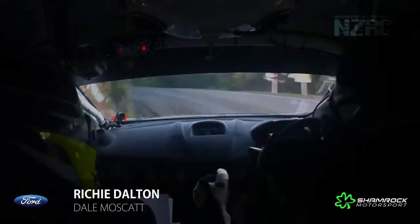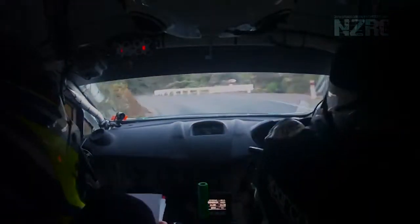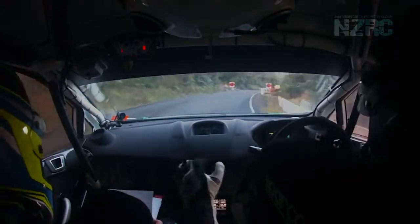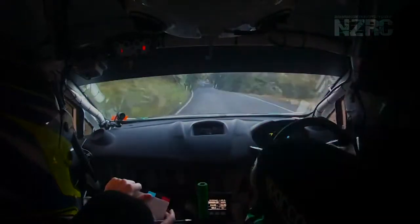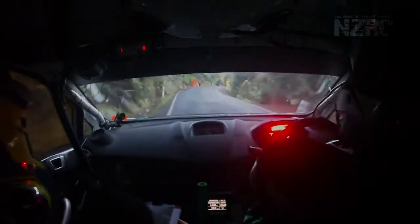4 right. 2, 3 left. Early 3 right plus opens over finish. Straight 130. Okay. You were lucky there. You pulled the handbrake on a care in.